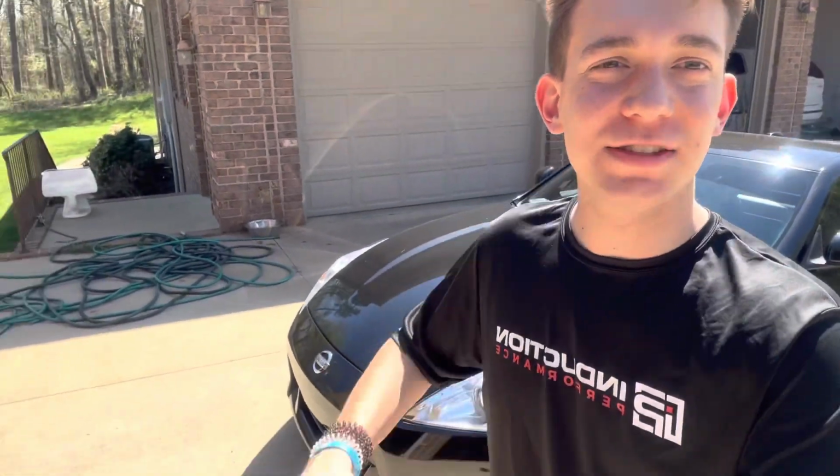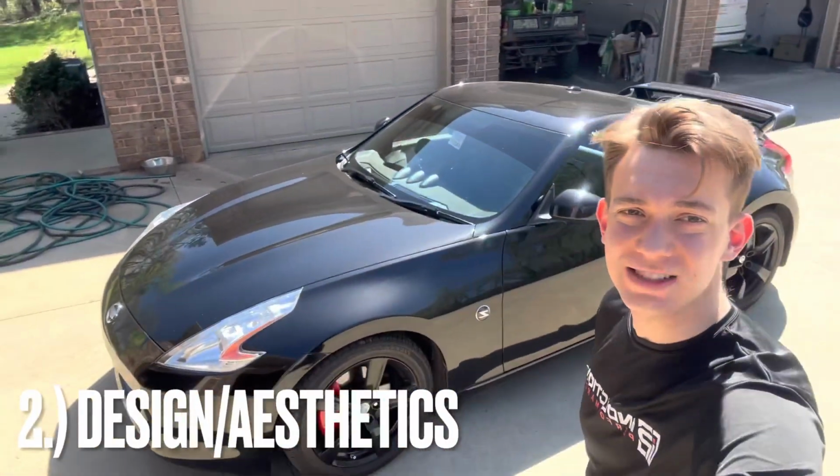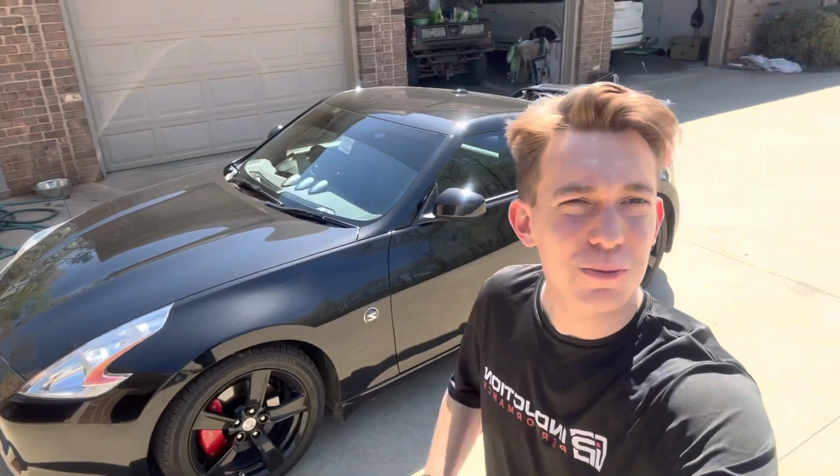The second has to be the looks and aesthetics of the vehicle. I mean, you could do barely anything to these cars and make them look like they're $80,000 sport cars. They are not cheap. And also, if you haven't noticed, all those 350Zs and 370Zs were made in Japan. And guess what they used in Japan? Good quality materials.